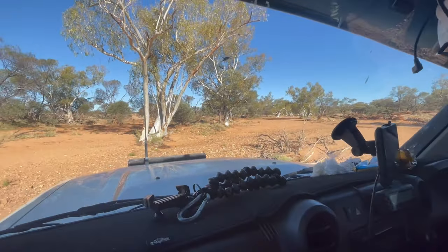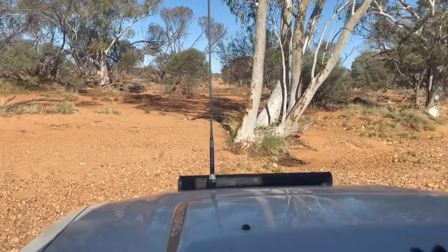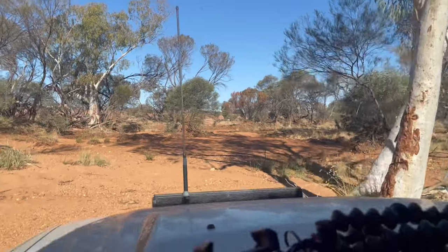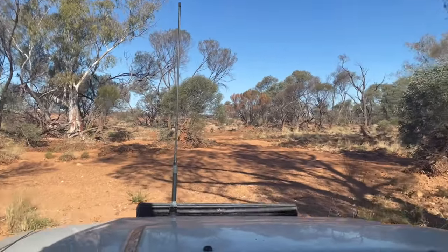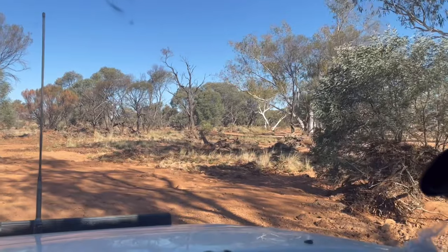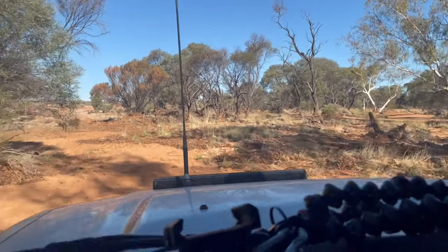Bit lost, but that's okay. We always get lost, aren't we? There's no track through here, but we're just going to see if we can drive through this creek here. At least there's plenty of trees to winch ourselves out. Yep.